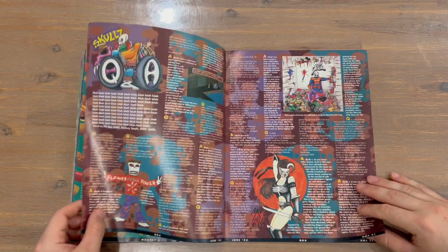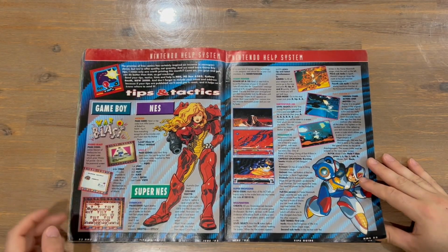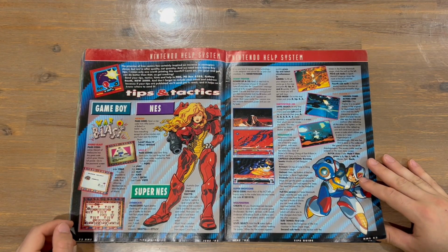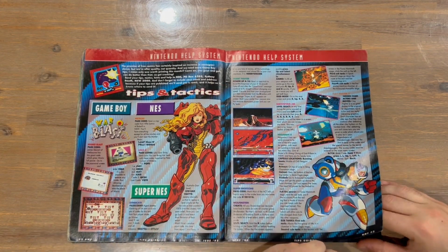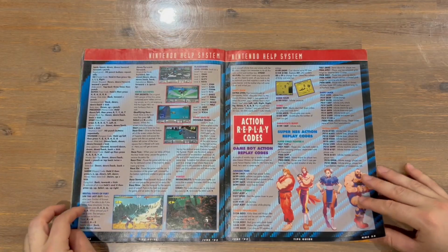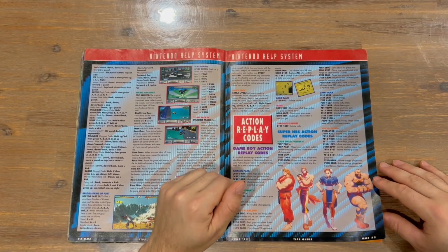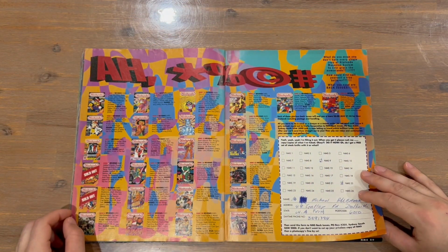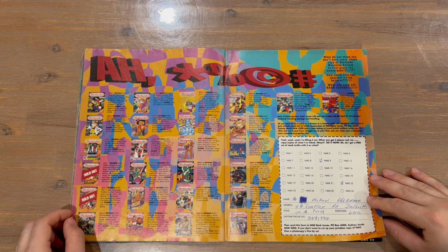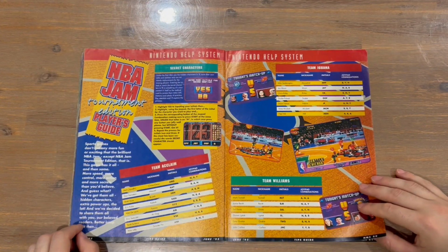Got the mailbag section. And tips and tactics. So we're looking at some Game Boy games, NES games, Super NES games. Pretty cool artwork as well. Got some captured in-game imagery. And then we got some Action Replay codes for Game Boy and Super Nintendo. Got you to order some back orders here. So someone's filled that in and wanted some back issues.